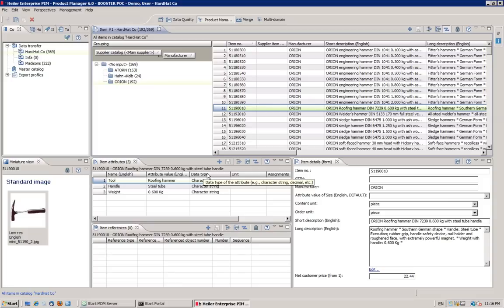One of the things that I want to point out as part of our data quality process, and this is something that none of our competitors can offer today, is that Hard Hat Co. just provided a long description and a short description to us. But through Informatica data quality and the natural language parsing, we were able to take information that is in this long description, known as unstructured content, and create structured content from this.